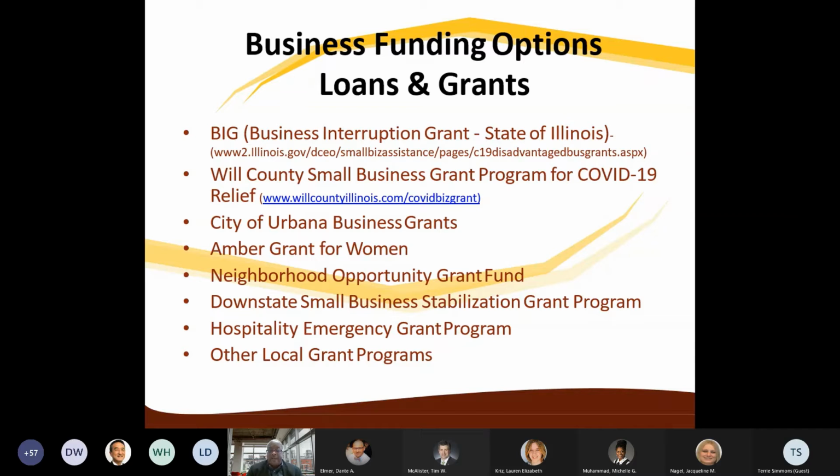There are also grants that are available in various different counties. I've listed one here, which is the Will County Small Business Grant Program. That particular program will give you up to $15,000 in grant money, but there are some stipulations with it. Something like you have to have less than 25 employees, you have to be in business 2 years, and I believe one other stipulation is that you cannot have received grants from any other location, which could potentially be a problem, but you can still look into it, and there still may be an opportunity.